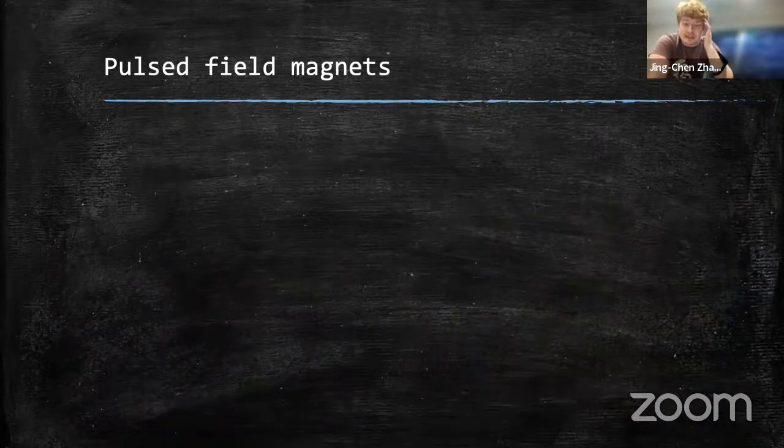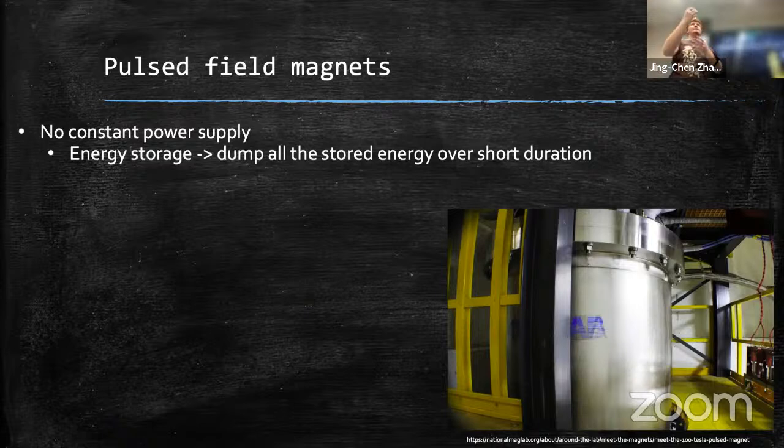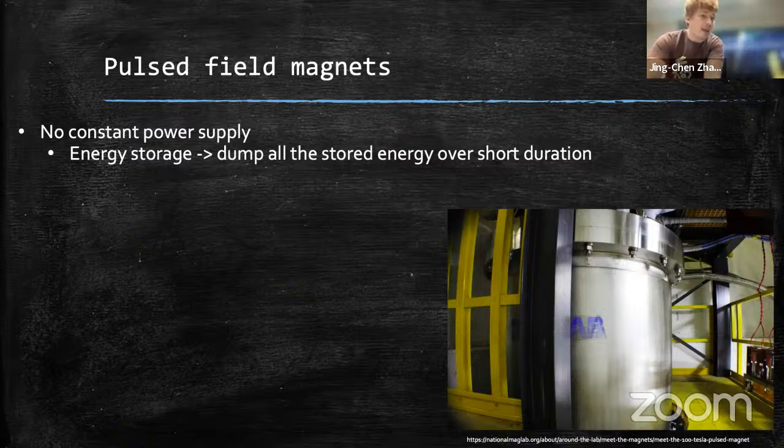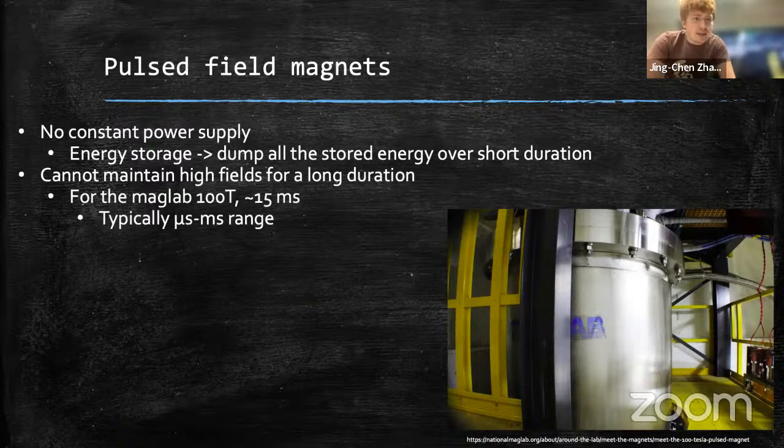And then let's talk about pulsed field magnets. The setup here is still the same solenoid. The difference is that instead of having a constant power supply, you're storing a bunch of energy and dumping all of it over a really short duration through your coil. So you have a short instance of time when you reach these super high peak fields, like 100 Tesla or 90 Tesla or whatever. And then all of that gets dissipated and you have to recharge the whole system. So it can't maintain fields for a long duration. Typically 15 milliseconds is the limit, but it's typically in the microsecond to millisecond range for these high fields.